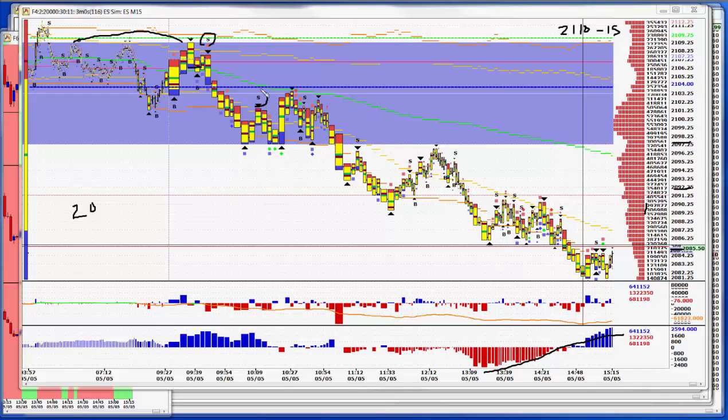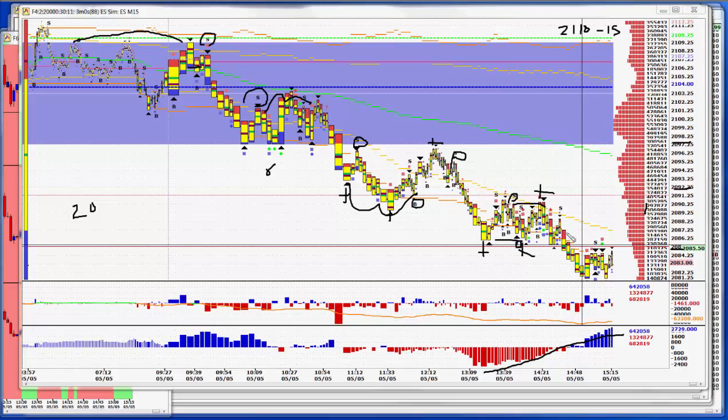But that was a good sell signal. This produced at least a scratch, head and shoulders. Nice trade. S, nice trade. This B off of this pattern right here would have given you a winner. This S would have given you a winner. No trade here. This S right here, scratch, small winner. Retest failure, small winner. Retest failure, nice winner. S, nice winner.